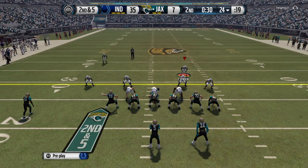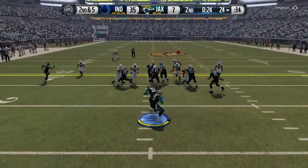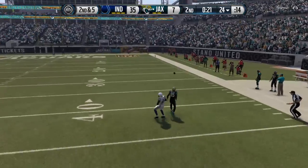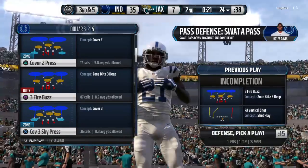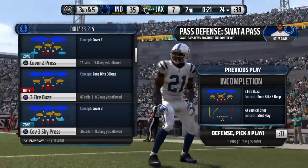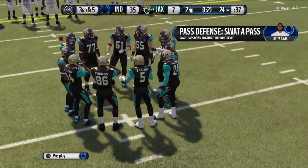Let's go. 1-9. Launching it deep, but it's incomplete. I don't think there was a miscommunication between the receiver and the quarterback. The quarterback just overthrew the pass. It's 3rd down coming up.